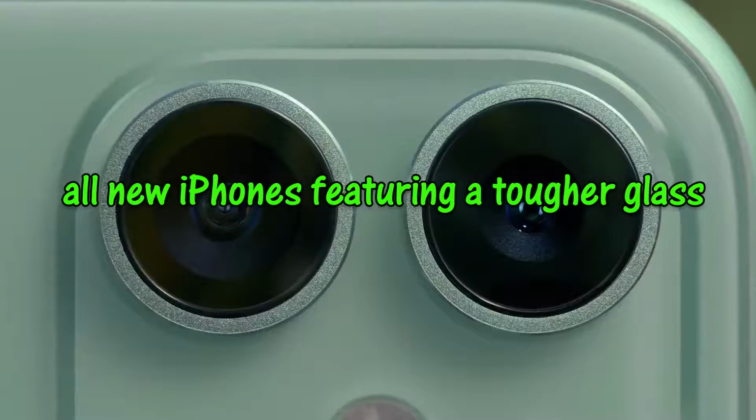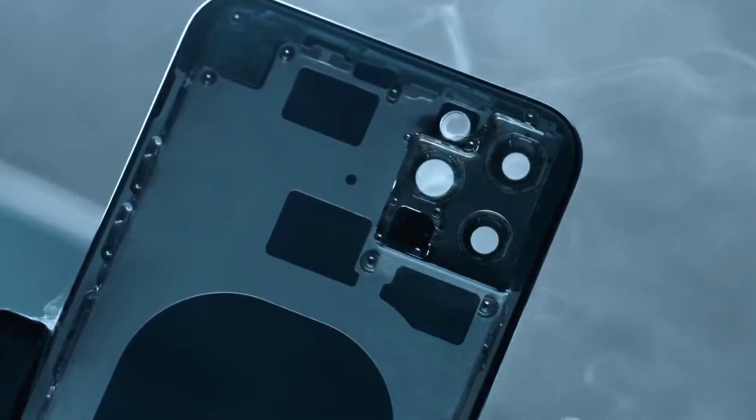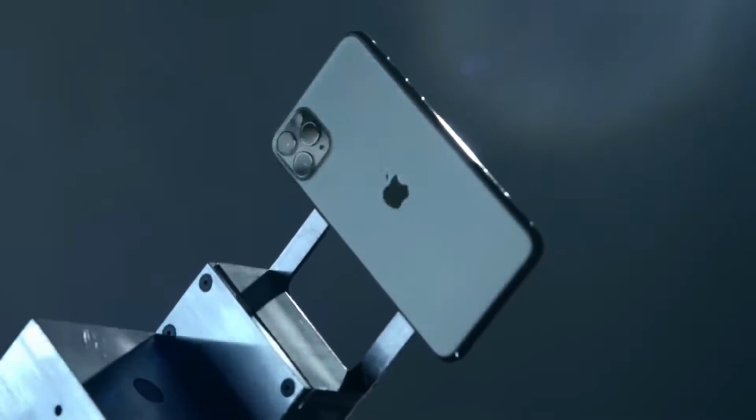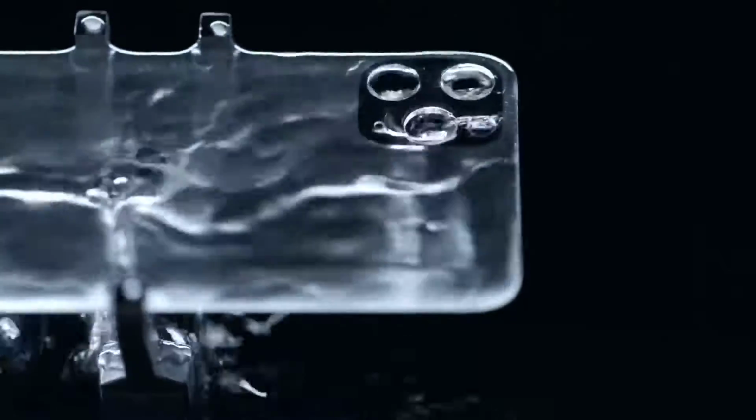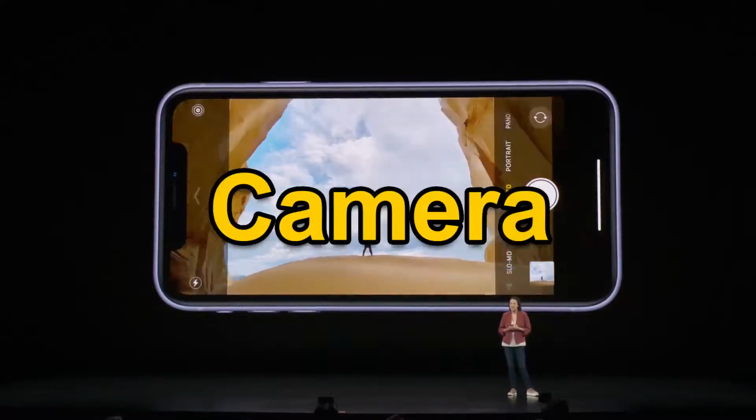Design. iPhone 11 has the same glass and aluminum design as iPhone XR, but the iPhone 11 Pro has a stainless steel body and a new glass which is tougher than before, and there is a new gorgeous midnight green color as well.